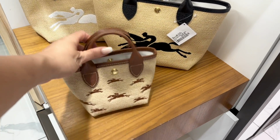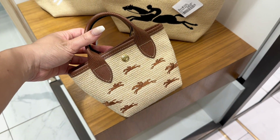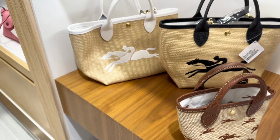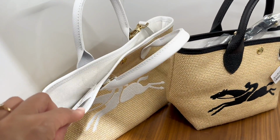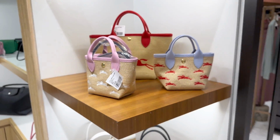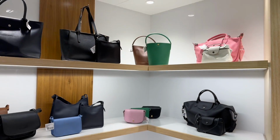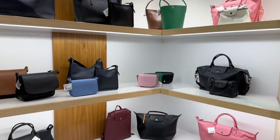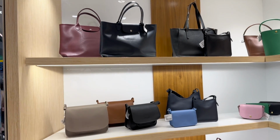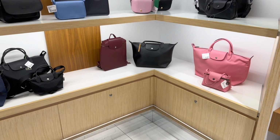Here we have these cuties again. These are so gorgeous. Of course, we've seen them before. The all whites. These cute ones. So I think that is it, you all. We have the new red color there as well. Very, very nice.